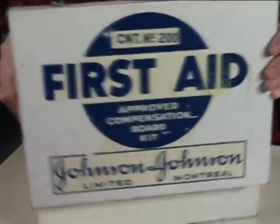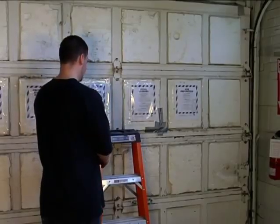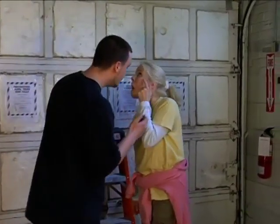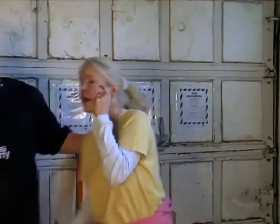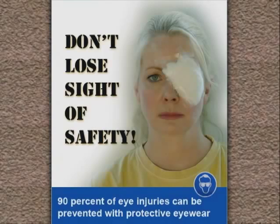By the way, the ReStore First Aid Kit is hardly ever used because we like to keep it safe around here. But if something happens, like you get sawdust or debris in your eye, it's really important to stop and notify your supervisor. You might even need to flush your eye out at the eye wash station. Do not ignore eye irritations, or you'll end up as a poster person.